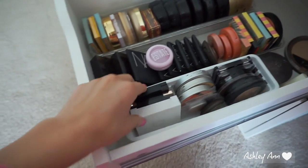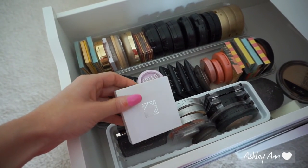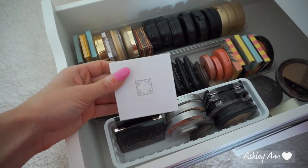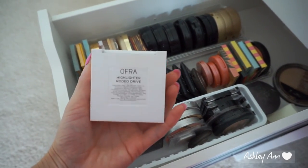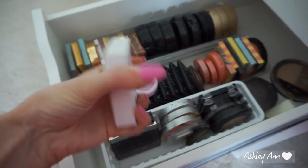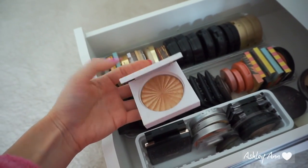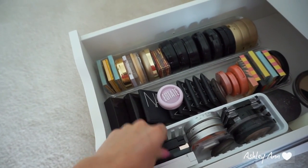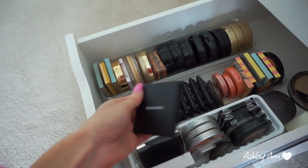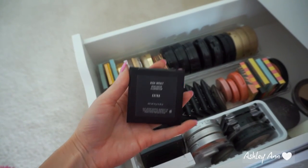And then these I gravitate towards more. This is an Ofra shade. I think I got this in my Ipsy Glam Bag Plus a couple months ago, but it's Rodeo Drive. I know this is a really popular Ofra highlighter. That's what it looks like. It's super beautiful. For the summer months, this is definitely gonna get used almost every day. And then let's see, what else do we have here? I believe this is a Morphe highlighter. This one's nice as well. I think the shade is Extra.